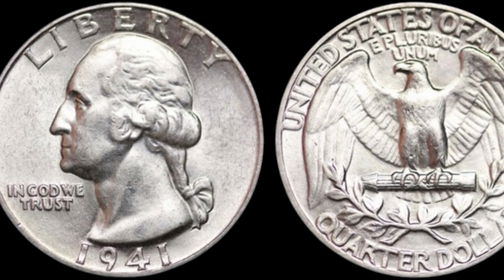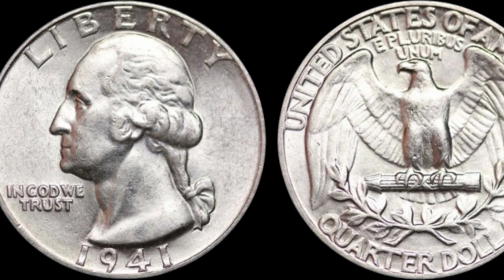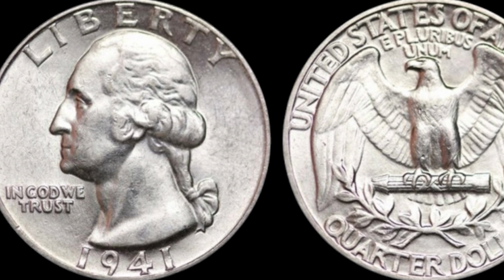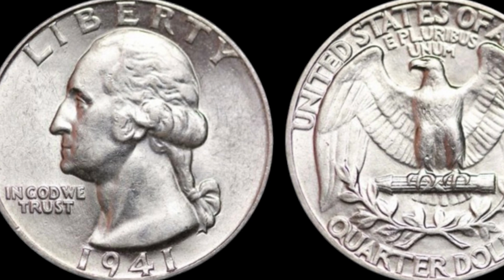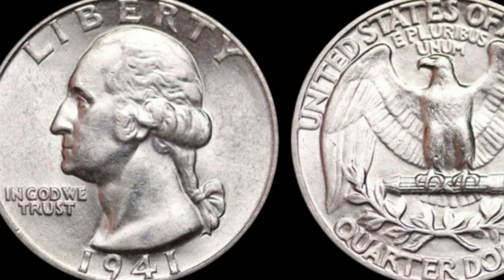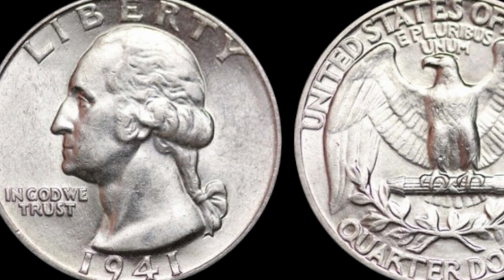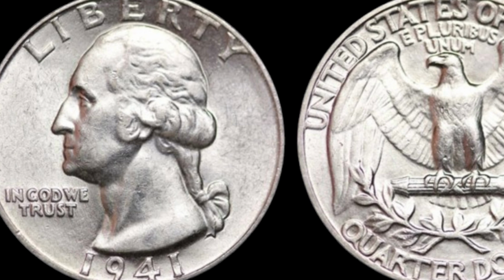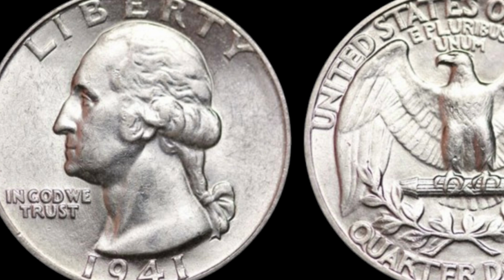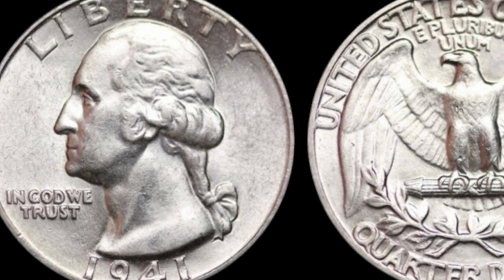Now that you know the incredible value potential of a 1941 quarter, you might be wondering, how do I know if I have one worth that much? Well, first things first, check for a mint mark and inspect the overall condition of the coin. Does it look worn down, or does it still have its original shine? Any scratches or damage can reduce its value.